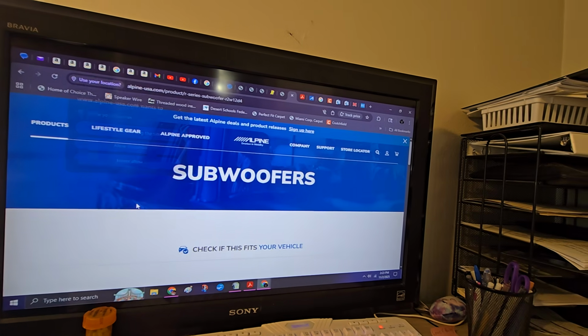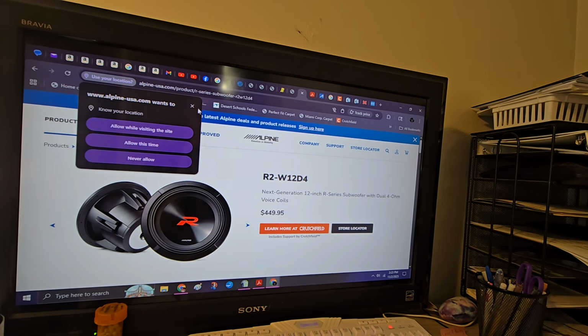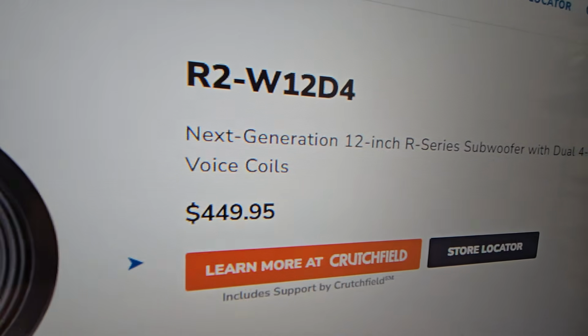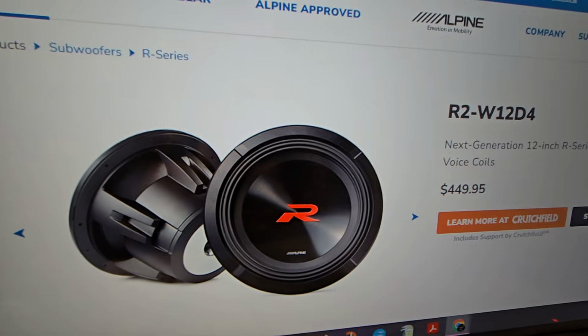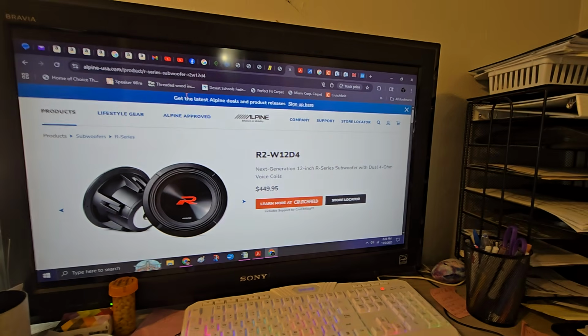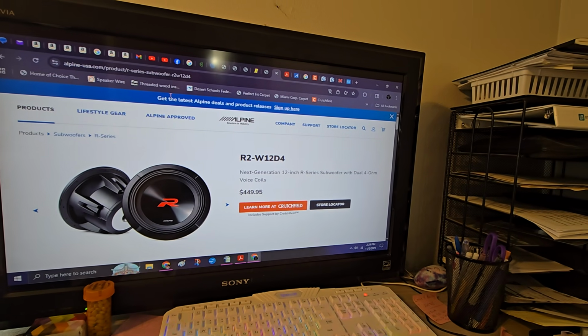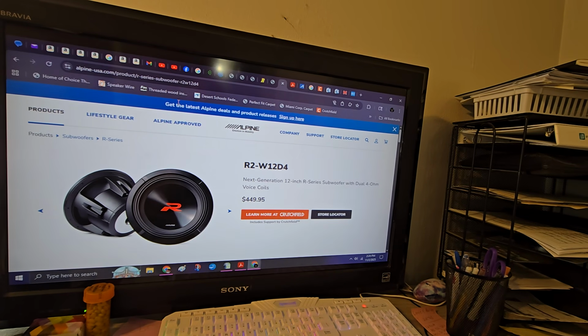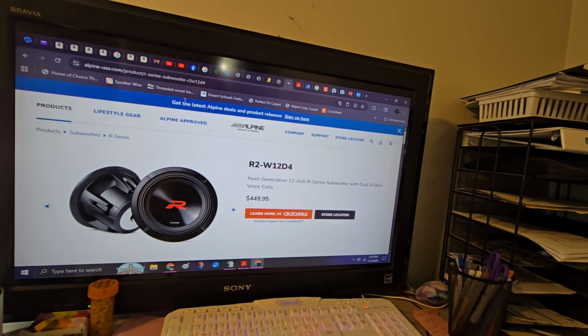I remember seeing, again, this was 10-15 years ago, yeah, for $449. That's insane for what is basically a... I don't even think it's as good as the SCAR DDX. I think the SCAR DDX has a bigger motor.